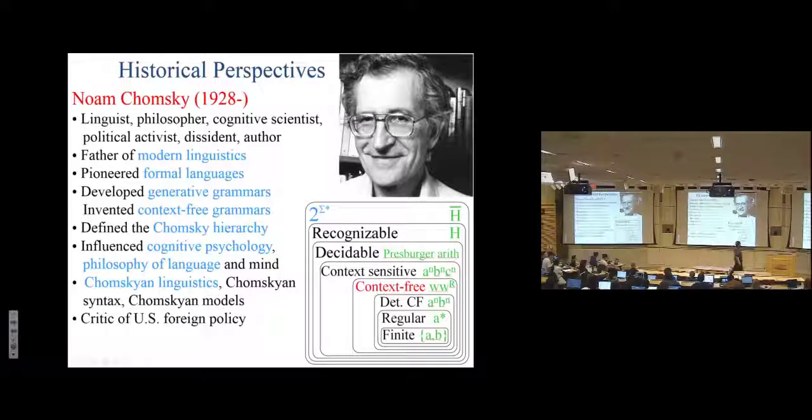So he's very, very well cited, amazingly. And he's still around and doing work. And lately, the last couple of decades, he's been getting to be kind of a critic of U.S. foreign policy. And of course, now it's not that hard to do that.